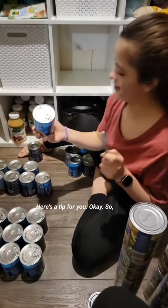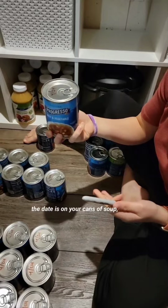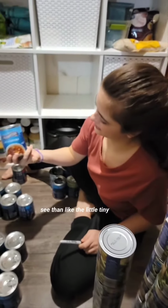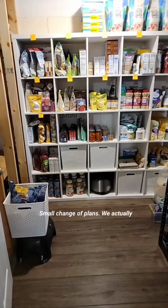Here's a tip for you. When you want to know easily what the date is on your cans of soup, you just write the date at the top. Yep, it's a lot easier to see than the little tiny silver print on a silver can, right? Mm-hmm.